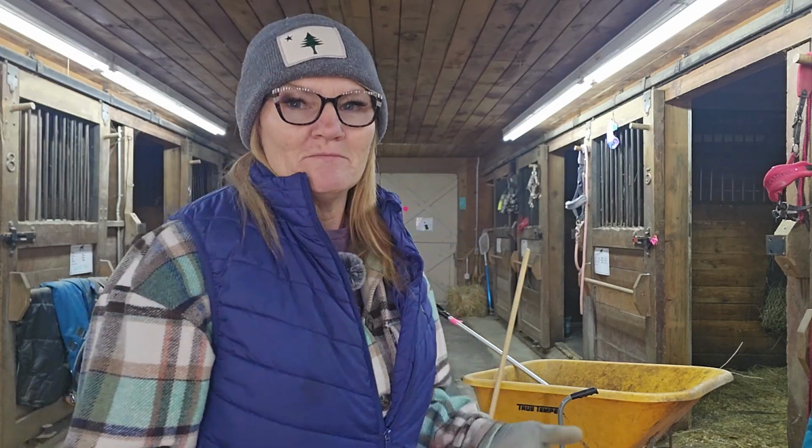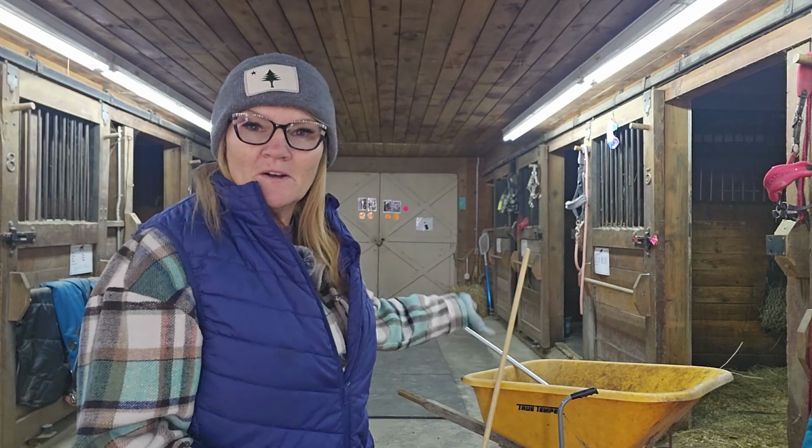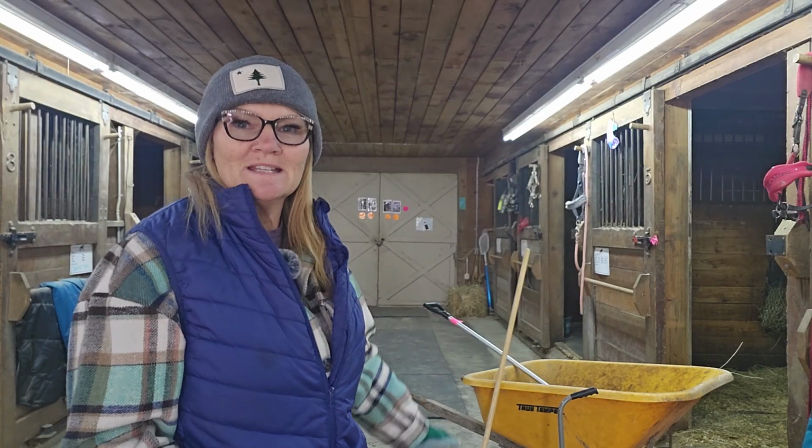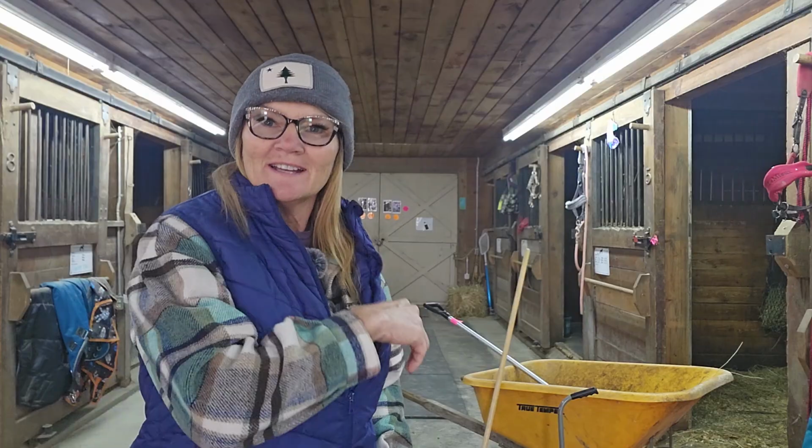We are out in the barn today getting things cleaned up because even though it's a holiday, the barn never sleeps and it always has to be done. It doesn't matter that it's a holiday. So we're out helping staff that is here and getting this done so that we all can go and enjoy our family time. We have my wheelbarrow, I have my pitchfork and my broom and my dustpan, and I'll take you along as I clean stalls.